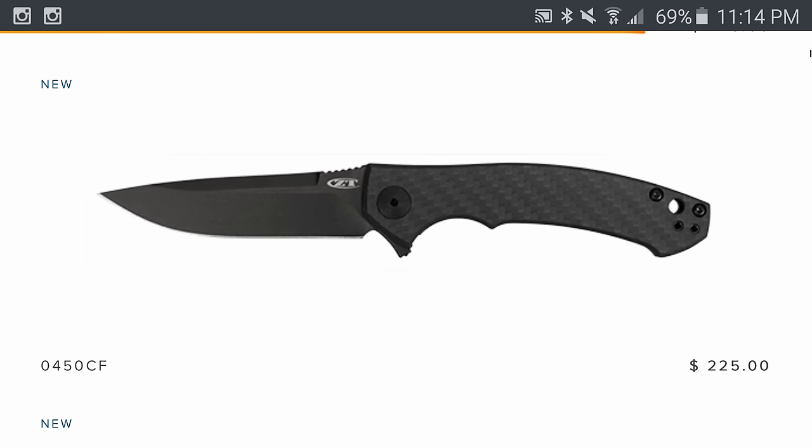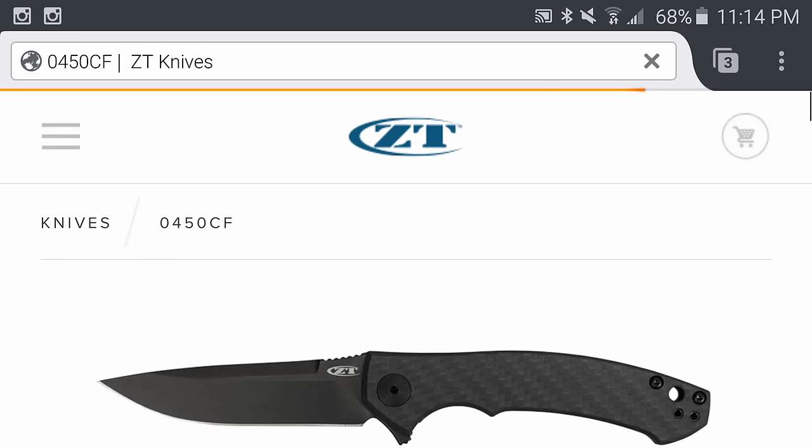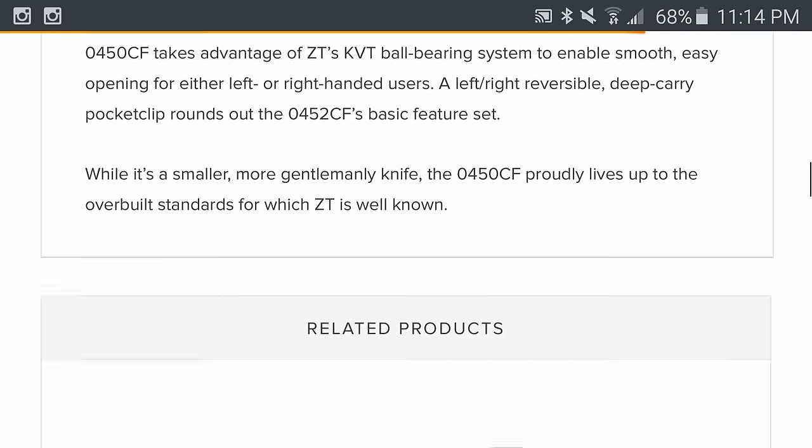This one, there's a lot of thirst for this one in the ZT fanboy crowd. 0450 carbon fiber. 450, of course, is the smaller brother to the 452, and was also based off that one, the custom Sinkevich design. Now, I was never a massive fan of the 450 in its all titanium livery. Let's see if they've got a suggested model at the bottom.